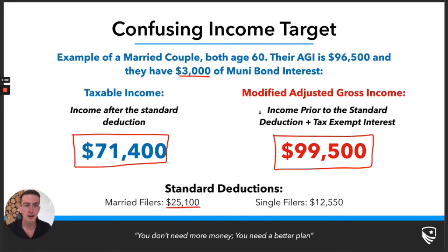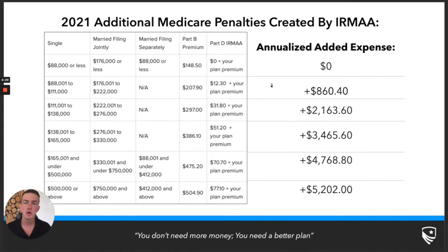So again, your modified adjusted gross income will be higher than your taxable income all of the time. See here that in this person's situation, it's almost $28,000 higher, again, because we have to add back in the standard deduction and we have to add back in muni bond interest. And so in 2021, where are these IRMAA targets?